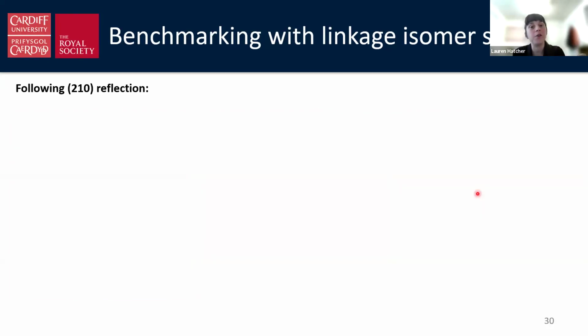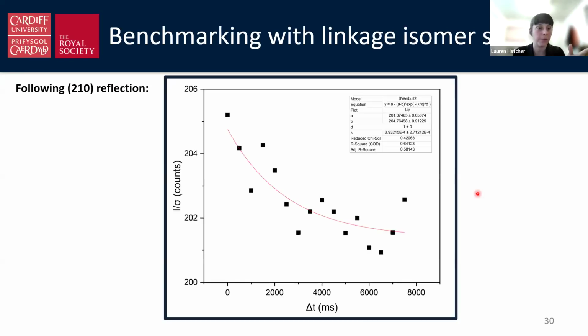What we could do with the data we had, though, is to look at an individual reflection and try and get a feeling for whether we were seeing excited state and decay during this experiment. So what we can see is that we know from prior work that the 210 reflection actually changes its intensity relative to the linkage isomerism process. So it increases with irradiation, its intensity, and it decreases as the sample decays back to the ground state.